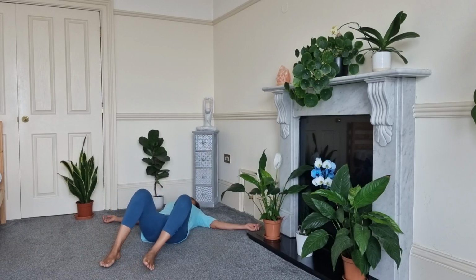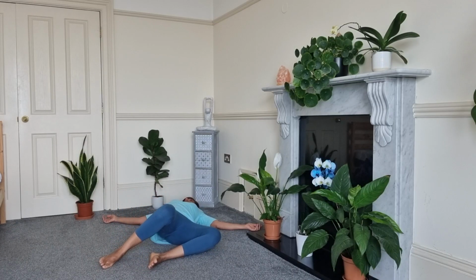Please feel free to pause at any time. Just add a little pulsing movement. And in this pulse, you might find that you're reaching that top knee away. So if you dropped to your left side, your right knee is reaching and pulsing.